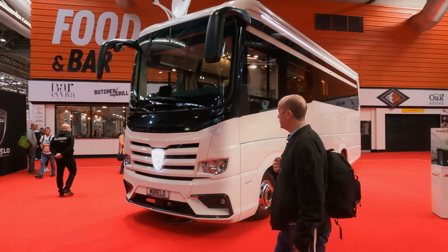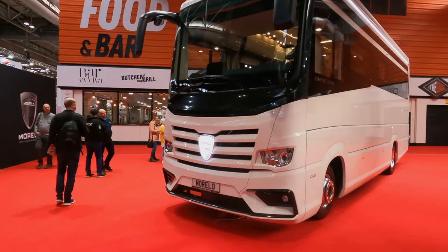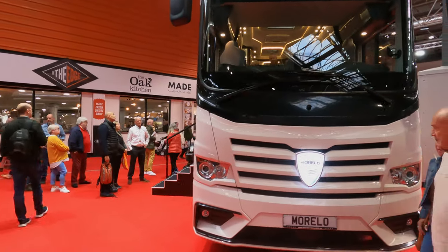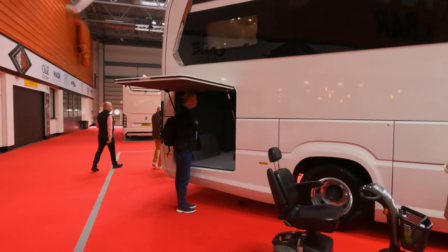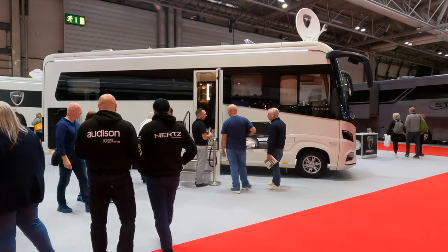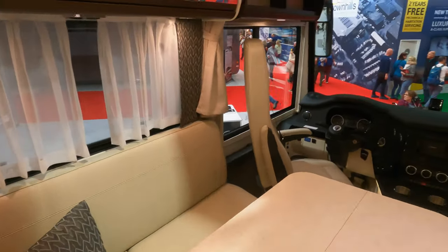I actually can't get far enough back to get it all in shot. This is the Empire Liner. Where you would drive that, I have no idea. It is a monster. Look at the size of the garage. You could sleep in the garage. The palace. Wow, that's a lot of space.